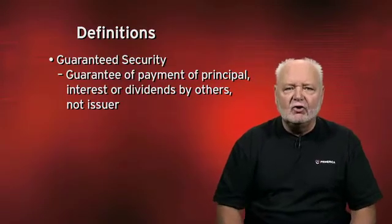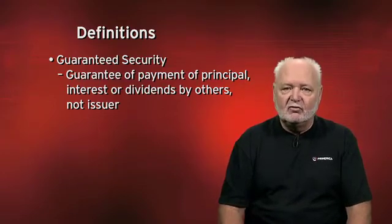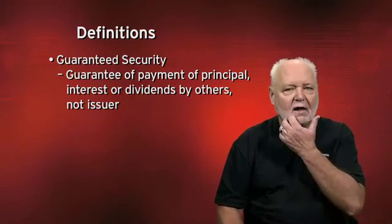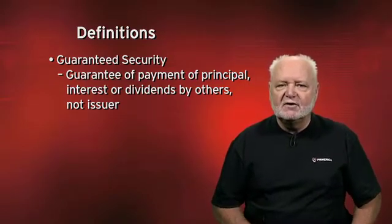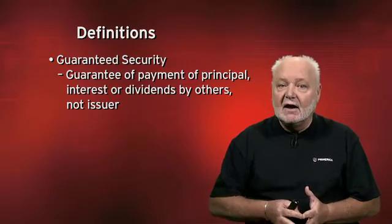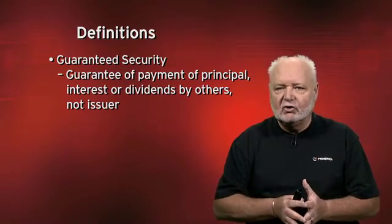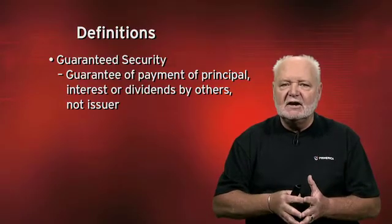A guaranteed security, guarantee of payment of principal, interest, or dividends by others, not the issuer. Now, I know you're probably saying, now wait a minute, we learned when we studied for Series 6 that we can't guarantee security. And you're right. You can't guarantee a security. A broker-dealer cannot guarantee a security. A security could be guaranteed by someone other than the issuer.